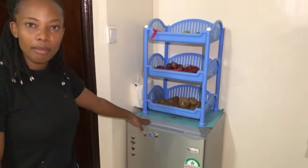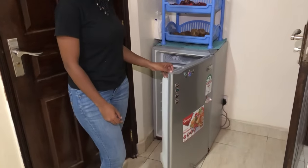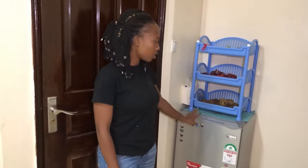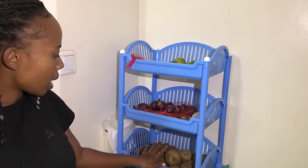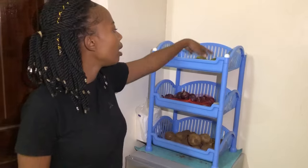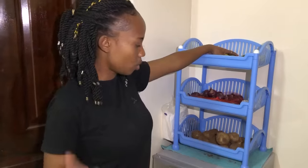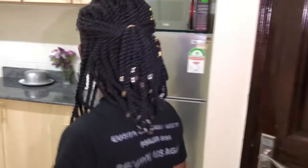If you require a bachelor, I can't have a fridge for you. You require a bachelor fridge. But now this fridge, a friend of ours is coming for it. And then over this side, we have potatoes, onions, garlic, ginger, lemons. Yeah, we take a lot of lemons. So we always need to have lemons now because of uji. Yeah, so that's about that side.